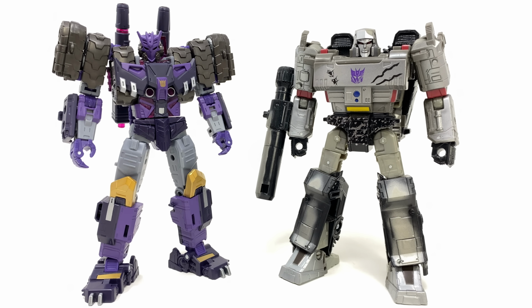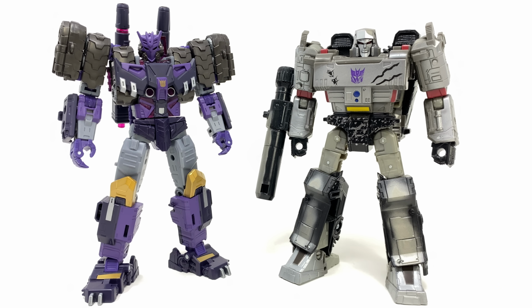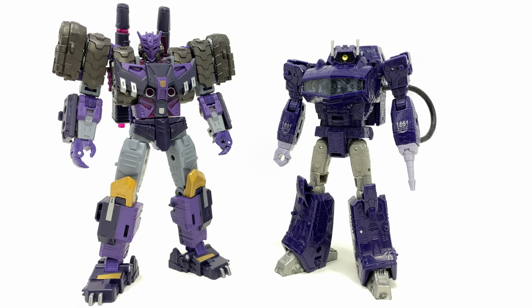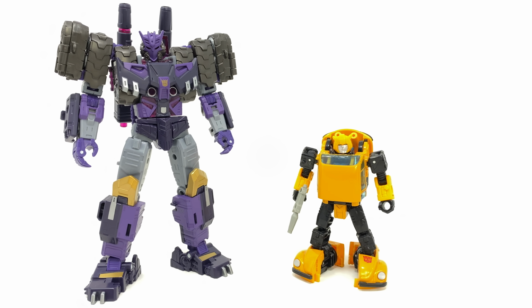Here he is alongside the Voyager Earthrise Megatron, and I live for the days that we get a Megatron figure which is just as good as this Tarn. Don't get me wrong, I love the way this guy looks, but I definitely think they can do a little better. Another purple Decepticon baddie, that being Siege Shockwave, Leader Class Scourge, and Netflix Deluxe Bumblebee, which I don't think Tarn would even look at. He'd literally just tread on him and crush him like a bug.